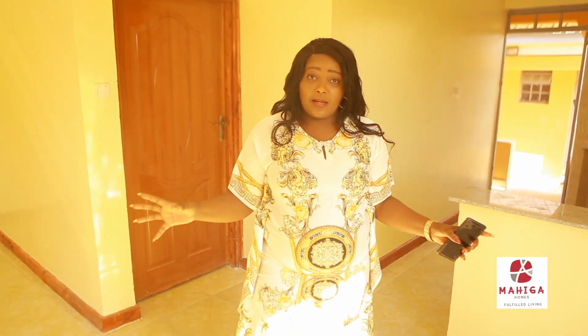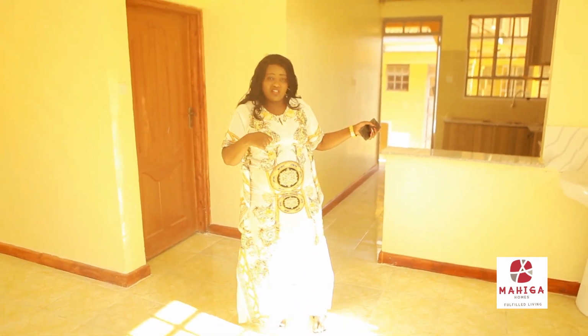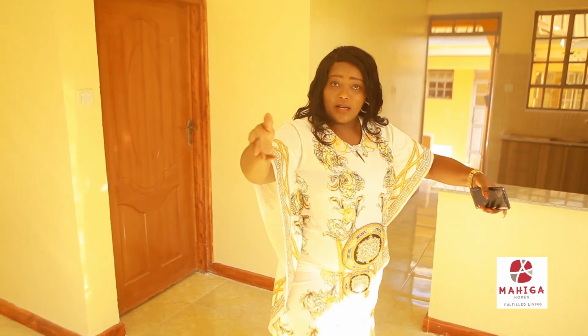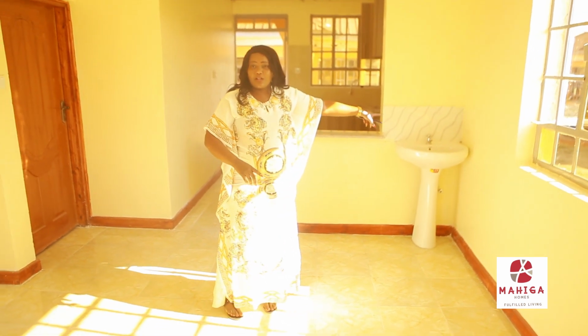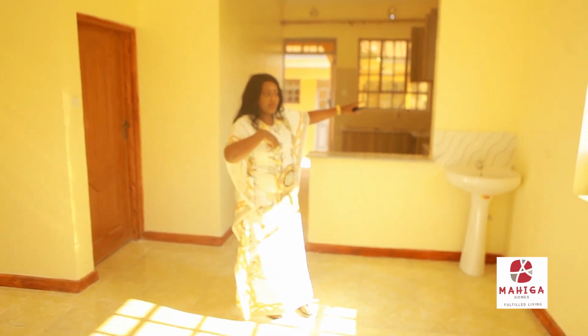Oh my God, this is the living room, so it's open plan. I went for open plan. Some people took closed kitchen, but I like open plan. So the sitting room, you can put a dining here actually. So that would be the living room, and then this is the dining. And there's a sink, you can use it, so you don't have to keep telling guests, go wash your hands.